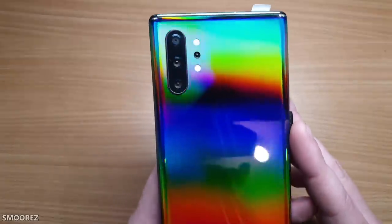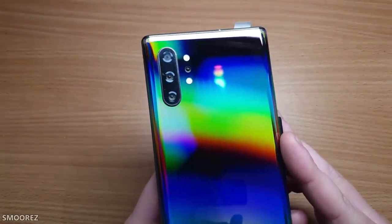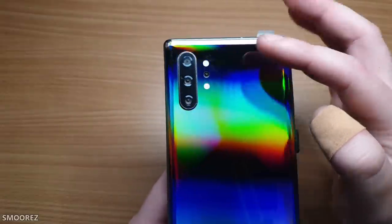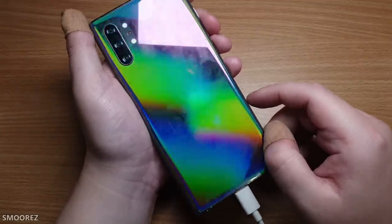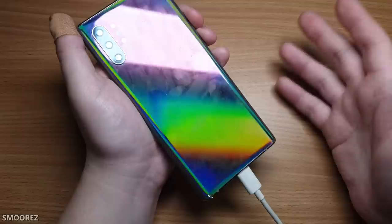And on the back here, we have the triple camera setup. Guess which one's the real one, and guess which one's the fake one. I'm going to say that's the real one, and these are fake, and that also looks like one there, but yeah, okay. Now, even though this cool kaleidoscopic LSD-inducing back cover here is a fingerprint magnet, it's still pretty cool, though.